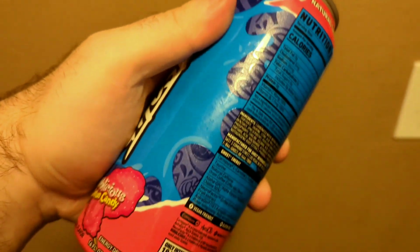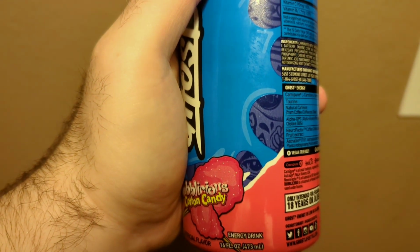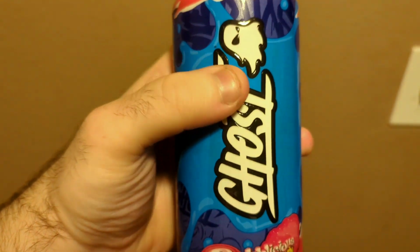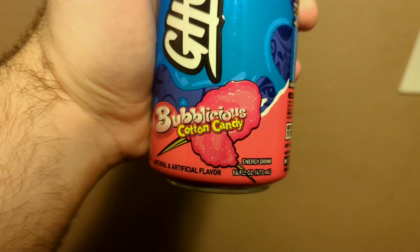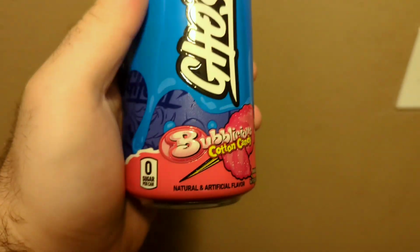It still has the graffiti background pattern. There's the Illuminati all-seeing eye symbol. The Ghost logo's textured, it's raised a little bit. Bubblicious Cotton Candy, and where it shows the cotton candy is textured too a little bit, where it says the name.